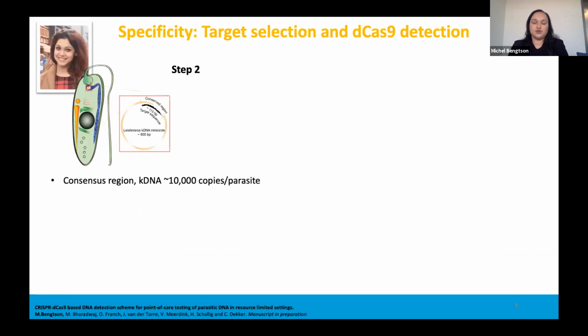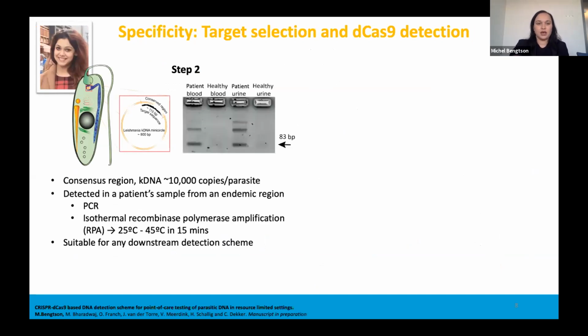So looking at step 2, when choosing a target sequence, so this is the specific DNA sequence of the pathogen that we want to detect, we chose to target kinetoplast DNA because there are thousands of copies per parasite. So this is an amplification within itself. We get to detect something where there are many copies, even in a single parasite. And what we did was to see if the sequence that we had chosen in silico was present in patient samples, in blood and urine samples.